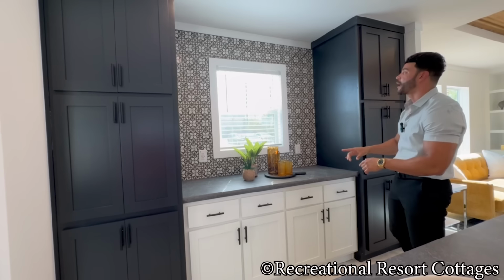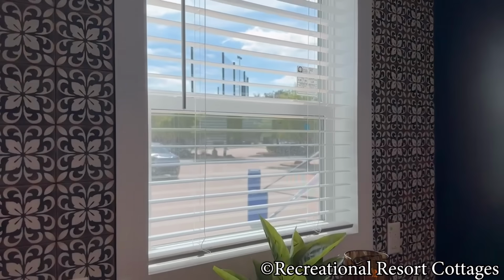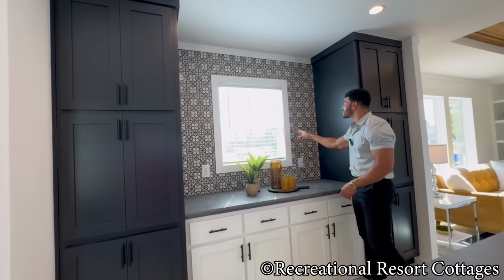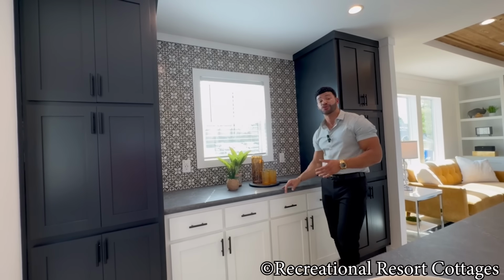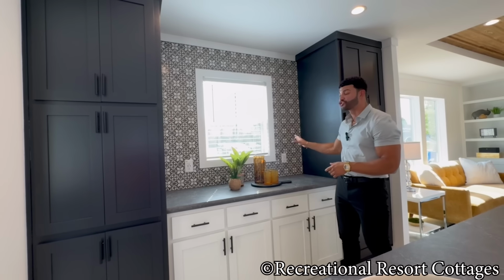But let's not look past the fact that we have this unique backsplash going around here in this hutch space. What I think is so cool about it is the fact that you'll see the color hues of the blacks, the whites, and even the tans to bring out the colors of the wood accents that you'll see in the tray ceiling and the living room wall of the living room. So that is great there.